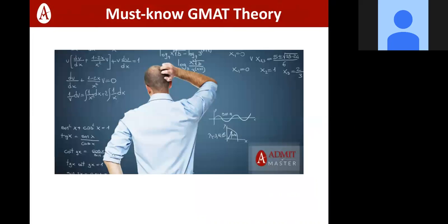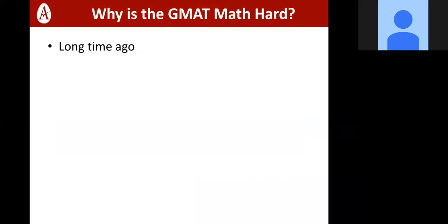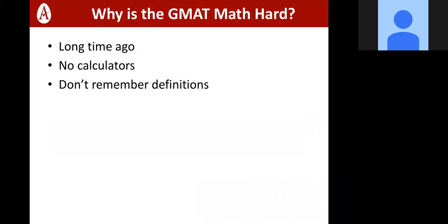Well, when we ask about this math theory and we ask our students why they consider GMAT math hard, here are the answers that we usually hear. The math was a long time ago. You don't really get to use a calculator. We don't even remember definitions, right? Who remembers what's a chord, right? Or what's an arc? Or how do you find the length of the arc? That's been a long time ago.